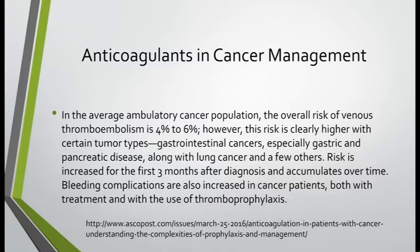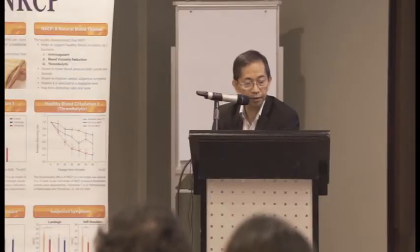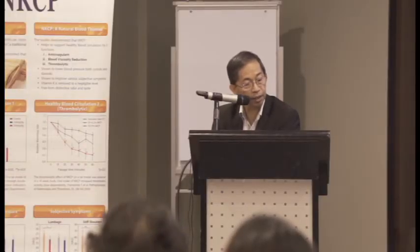However, this risk is clearly higher with certain cancers, like gastrointestinal cancer, especially gastric and pancreatic disease, along with lung cancer and a few others. Okay? The risk is increased for the first 3 months after the diagnosis of cancer and accumulates over time. Bleeding complications are also increased in cancer patients, both with treatment and with the use of this thromboprophylaxis.